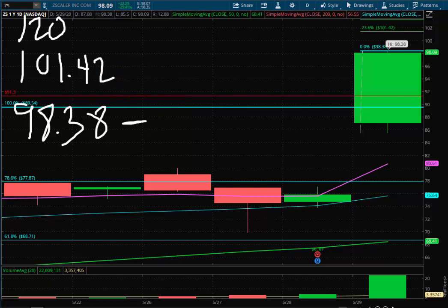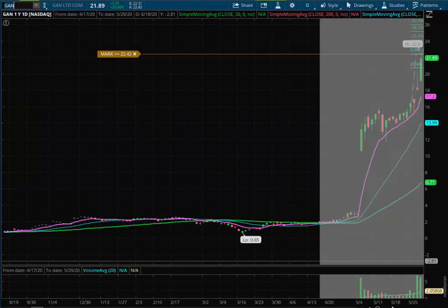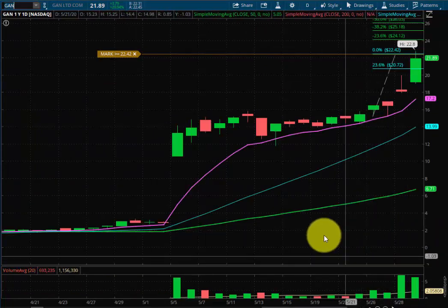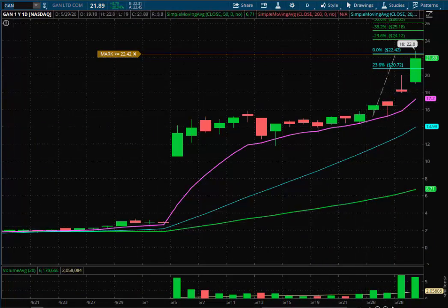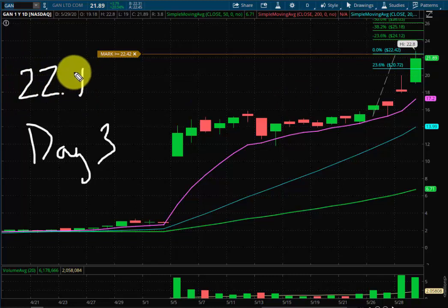All right. Now for GAN, I mentioned that this is a low floater. Great range this week. Positive news. It's going on day 3, which makes me a little bit hesitant, but basically it's simple, right? It got rejected a bunch of times at 22.42 this past week, so that's the level I want it to break above. Okay, and a bunch of times, I'm referring to Friday, not just this past week, but Friday specifically.